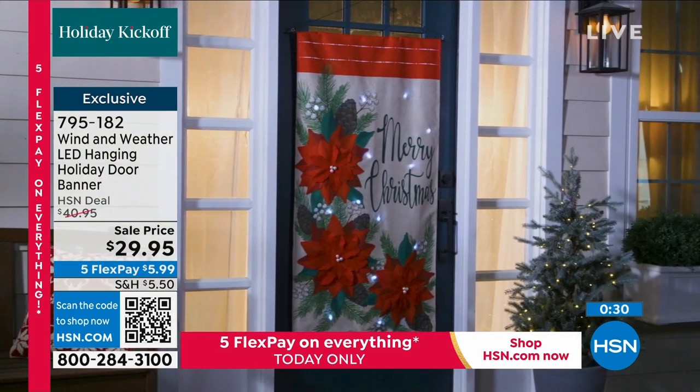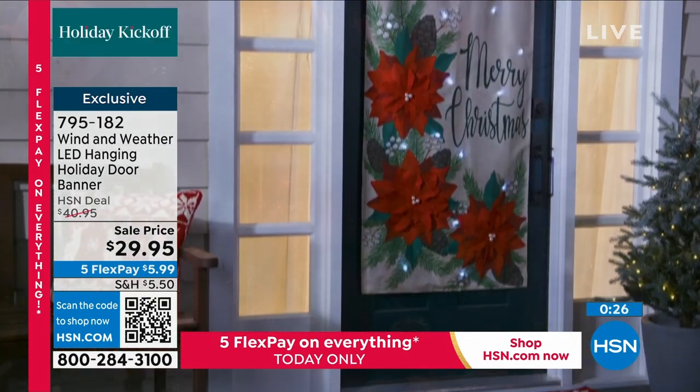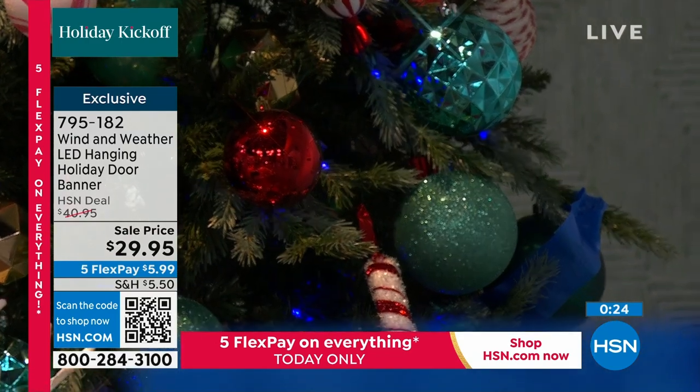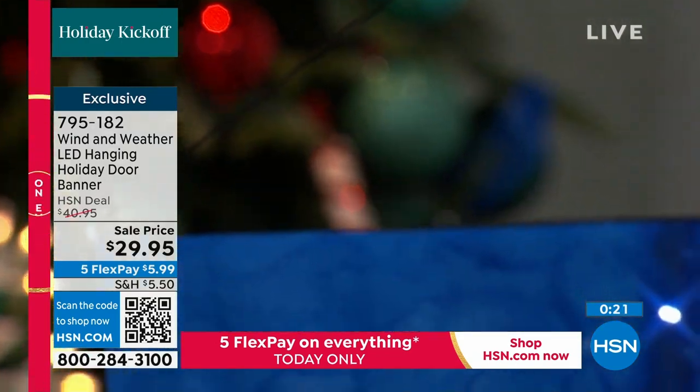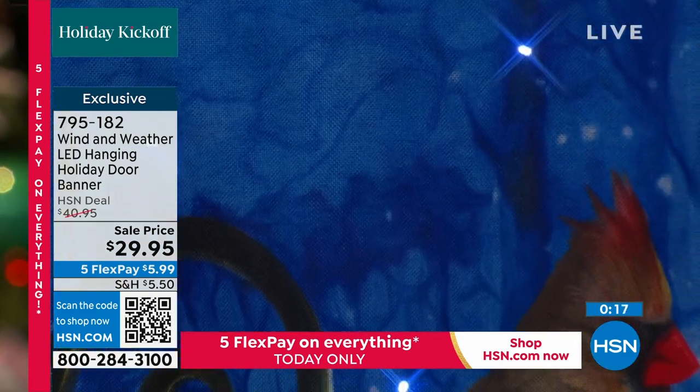And then that Merry Christmas one has that signature poinsettia. But guess what? Those poinsettias are not going to die, because mine always die before the season is over. We are insanely busy right now because of the quality, because of those beautiful LED lights, and the ease of putting this up anywhere in your home.